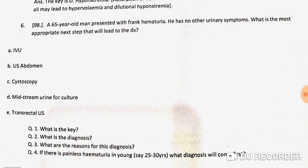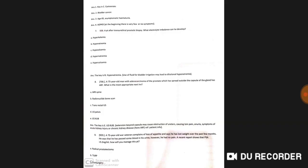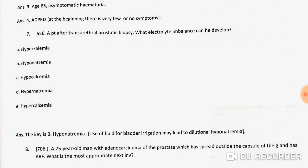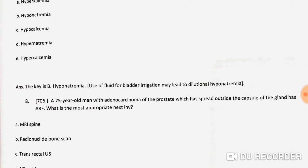Hematuria in a young person, 25 to 30, the diagnosis would be autosomal dominant polycystic kidney disease. Yeah, let's discuss. I already explained this. See, cystoscopy, then bladder cancer, 65 age, asymptomatic hematuria, and the other is ADPKD, which is very rare and with no symptoms. A patient after transurethral prostatic biopsy, the electrolyte imbalance that can develop is hyponatremia. Use of fluid for bladder irrigation may lead to dilutional hyponatremia.